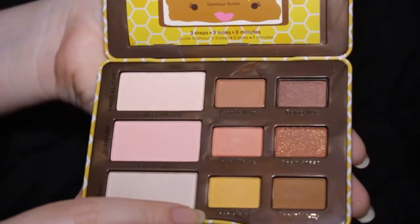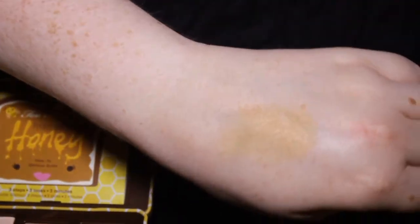Next shade is Honey Buns, which is absolutely gorgeous. It is a yellow shade. I did not think I was actually going to like him. He was one of those shades when I saw swatches of the palette that I was like, maybe I really don't want this palette because I feel like I'm not going to use him.